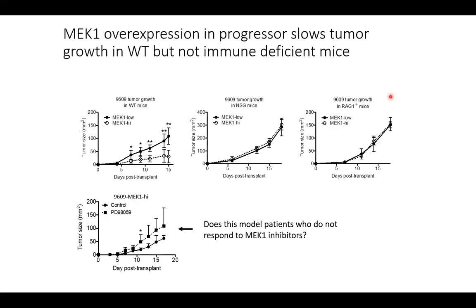exosome component. And we found indeed, and paradoxically, that these now MEK1 high cells grew more slowly. And they grew more slowly in wild type mice, but not in immune deficient NSG mice or RAG mice. And in fact, in this model now, when you inhibit MEK1, you actually get increased growth and not decreased growth in this MEK1 high tumor. Okay, and we know that some patients don't respond to MEK1 inhibitors, and you wonder whether these patients have regressor-like tumors that might actually have MEK1 in their exosomes.